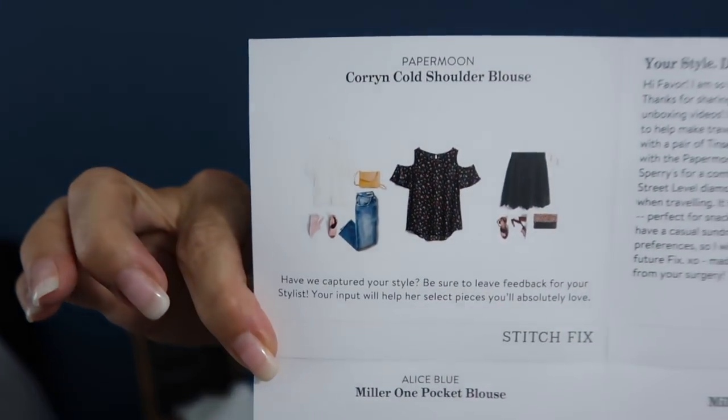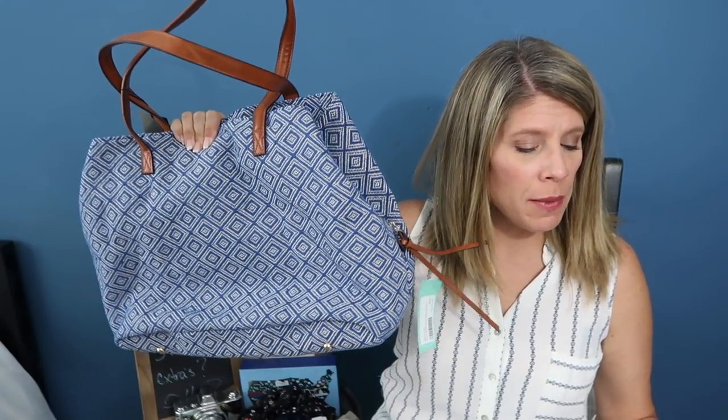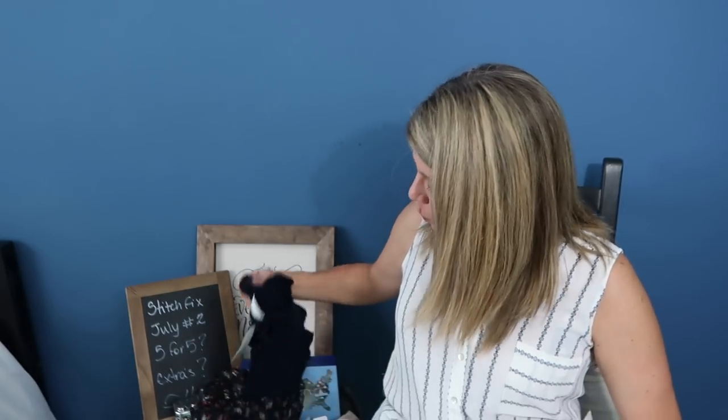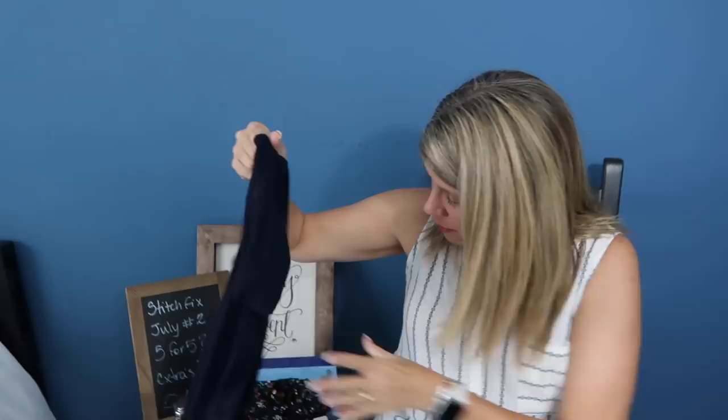Okay, so I love this top. I'm keeping it on. So let me show you the style card. There you go. I know this is an unprofessional way to do it, but it's really the best way to show you. The Anchorage diamond printed tote, $64. Keep. It's fantastic. It's perfect for travel, just like she said. The Millicent front seam short by Tencel, which I am wearing, those are a keeper. They are $40 in a size 8 in mint. The Emery Park Dulce cross front knit top, which is this. I love this. Absolutely love it. It is $28, keeper, perfect.